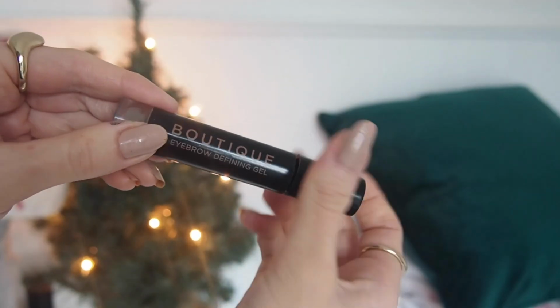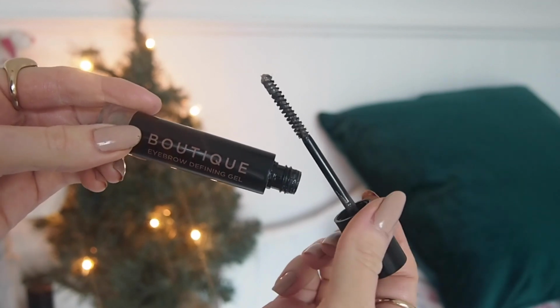Works a treat. And then my favourite brow gel of the year, no surprise, I've got a whole video on my least favourite and favourite brow gels as well if you're interested. But my favourite, spoiler alert, is the Boutique Eyebrow Defining Gel. I just love it. It's so good, and I can actually see how people wouldn't like this, so I want to explain why I do like it and why maybe you wouldn't. It is a little bit, not gloopy, but it gets quite a lot of product on the brush, so you kind of have to wipe it off sometimes, which I personally don't mind at all, but I can see how some people might find that annoying.